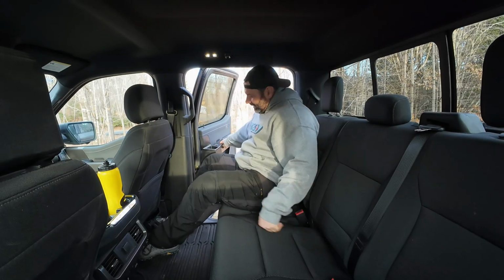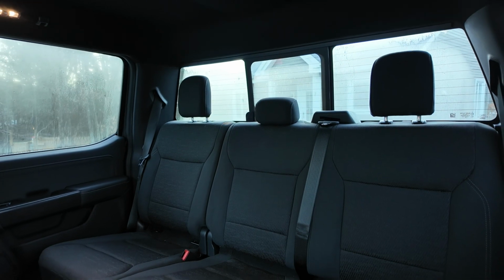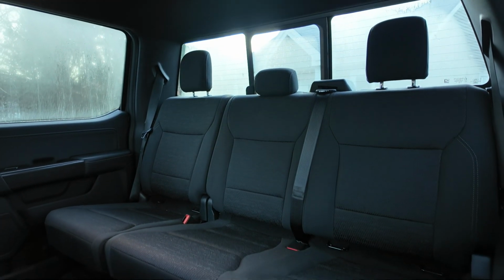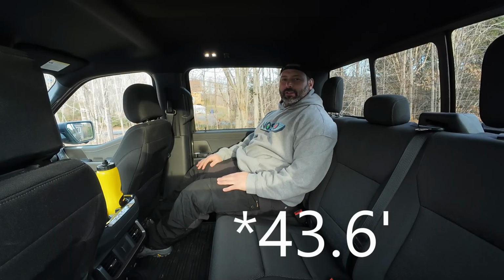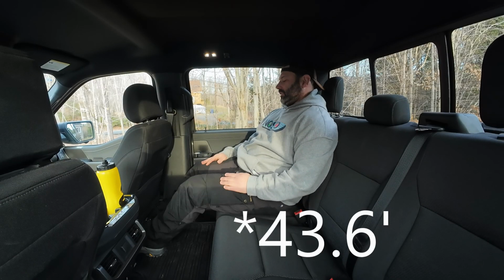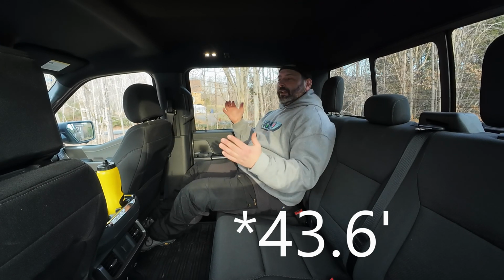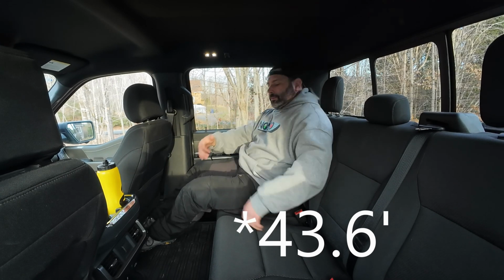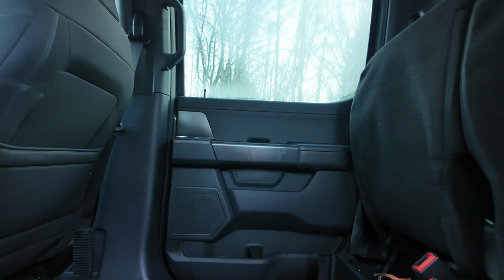All right, now here's what I love, and why a lot of families are buying these pickup trucks is the space of it. Crew cab, I mean, I've got 34 inches of legroom. It is hard to beat that. As a 5'9" individual that has a little bit wider shoulders, because I'm pretty large this way, very, very comfortable over here.